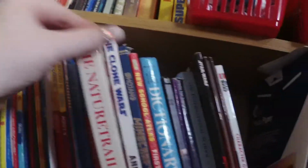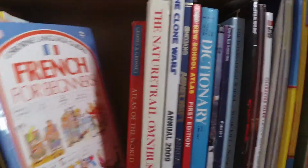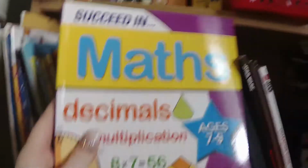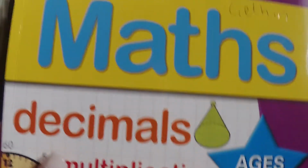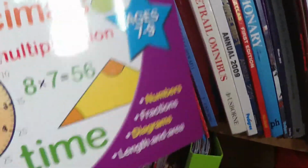And then I've got this one, which I had as a kid. So that's cool. My mum literally gave me all the hand-me-downs, which I love. And then the Atlas of the World, French for beginners, because one of our children wants to learn French. And then we've got all our maths books. Now we've got maths, we've got science, we've got loads of these books, and they are absolutely brilliant, and there is a lot of it too. So those are good for working at home. We do a lot of these books.